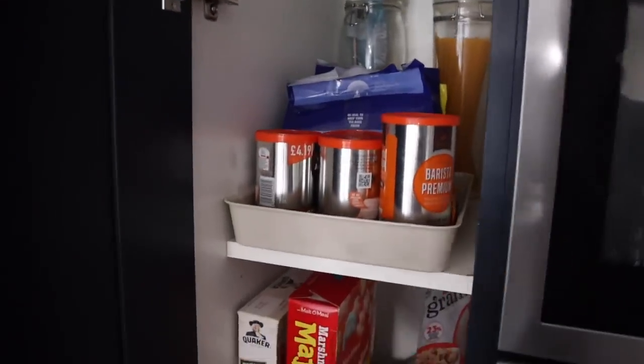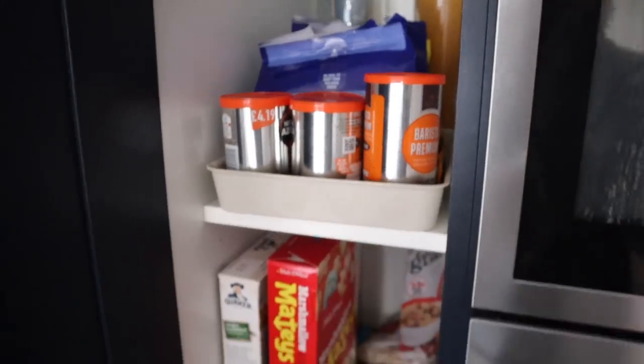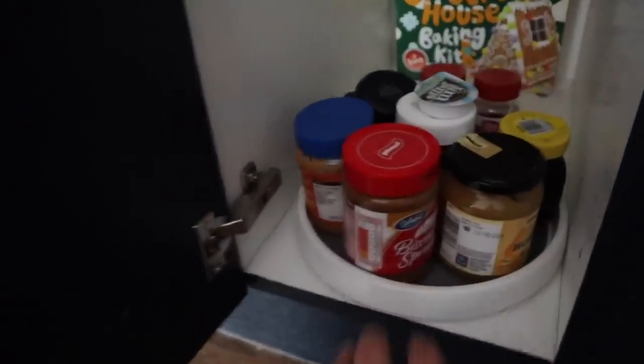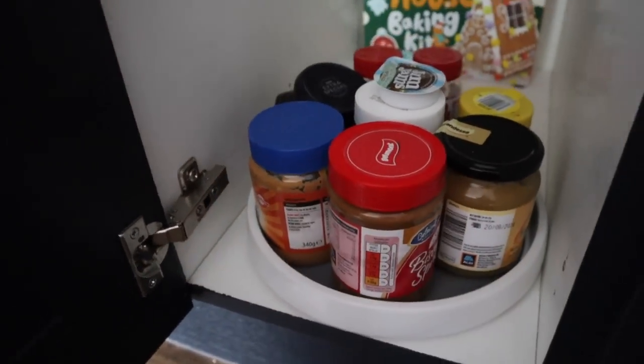Done as well, all organized. It just feels like I had the tray, and it sometimes makes it easier to get all that out and keep the shelves clean. Not going to do anything with those, because they are all in boxes. I could be really fancy and put them in containers, but I won't. And then this little thing, which is mainly George's, because he usually has something like this with his toast. I'm so happy with how this has turned out.